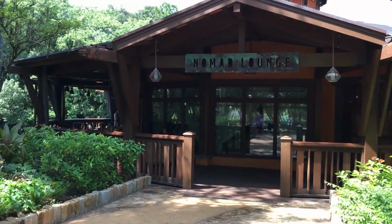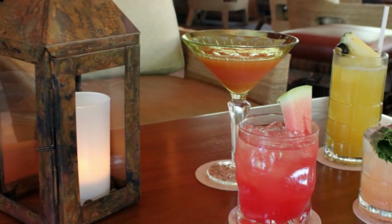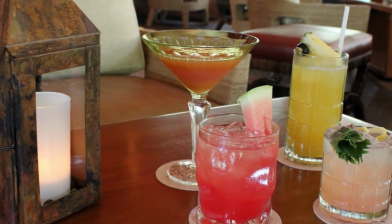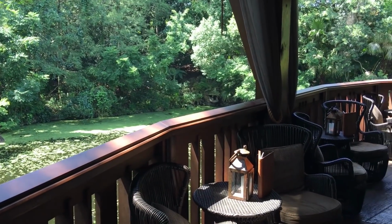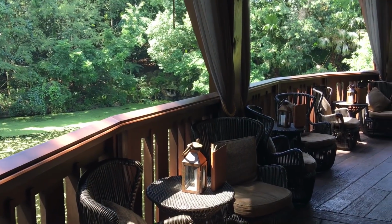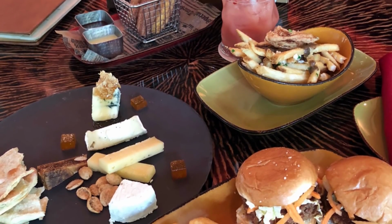First up, Nomad Lounge. Though it's gained a bit of popularity over the years, Nomad Lounge is still a hidden gem in Animal Kingdom that a lot of people walk right by on their way into Pandora. This one has an awesome outdoor porch. It's a great place to take a load off, and Nomad Lounge's menu changes quite a bit. It offers a selection of small plates and desserts in addition to alcoholic and non-alcoholic beverages.